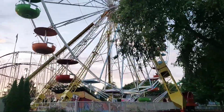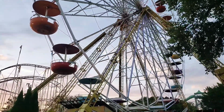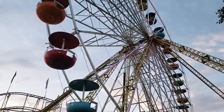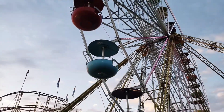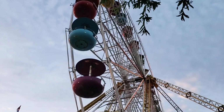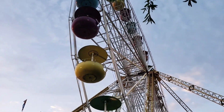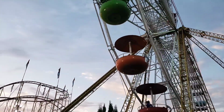And we're back around again to the Ferris wheel. This is a very old school style Ferris wheel, and at the very top of it, though, it has an amazing view of the surrounding area. Like most Ferris wheels have a great view from the top, but this one, if you look one way, you can see the ocean. If you look the other way, you can see the bay. So you get 2 bodies of water in one view.